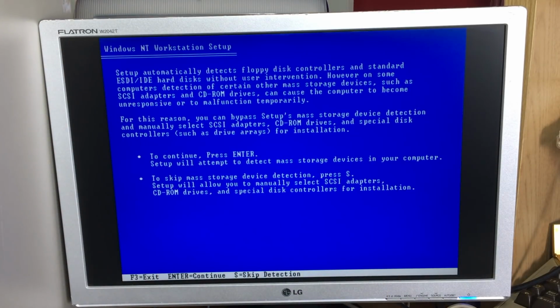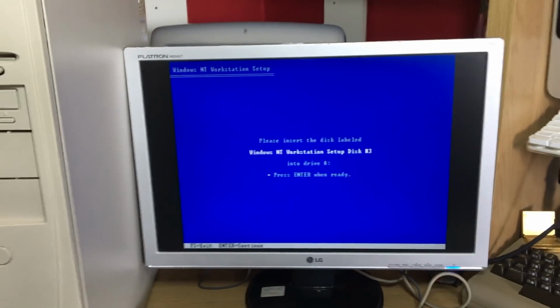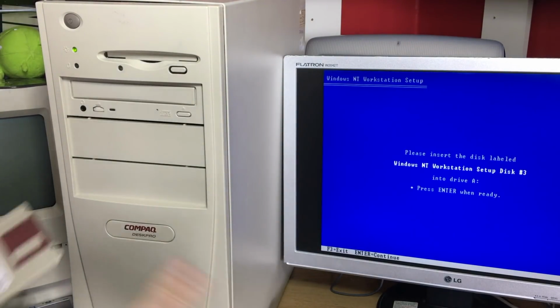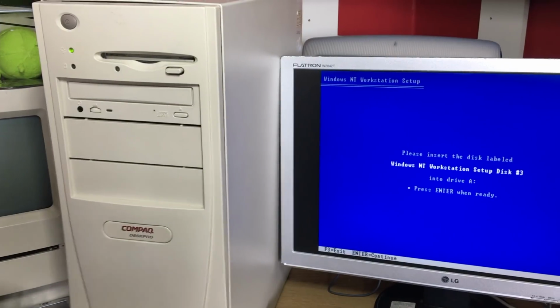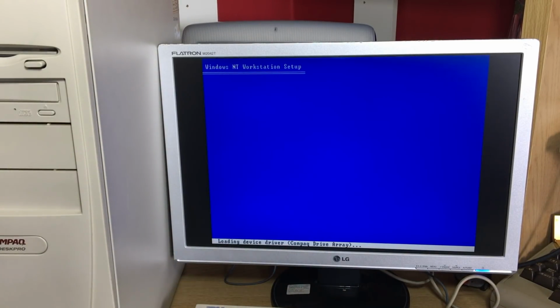Right, setup automatically detects floppy disk controllers and standard ESDI IDE hard disks without user intervention. Yay! We like that. However, on some computers, detection of certain other mass storage devices, such as SCSI adapters and CD-ROM drives, can cause the computer to become unresponsive or to malfunction temporarily. We'll just let it do its stuff. So press enter and see if it'll do it. Please insert the disk labeled Windows NT Workstation 3, which will be you then. Okay, right. Kachinga. Press enter.